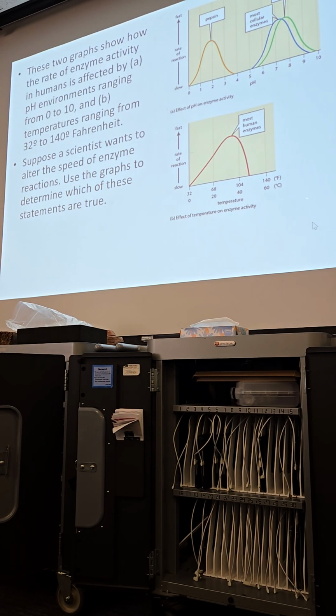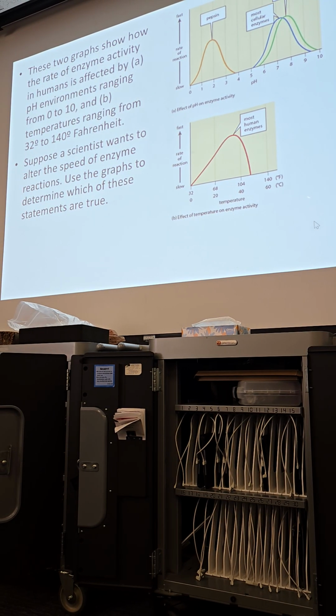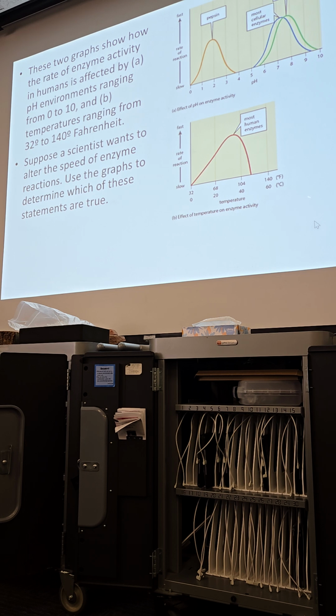I think that makes sense though. Can you go back and say that again? Negative charges repel each other, which makes sense. Oh, repel. Oh, that makes sense.